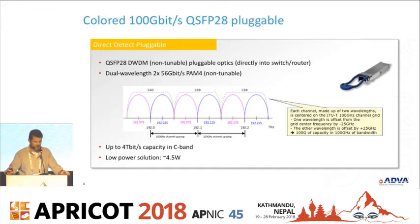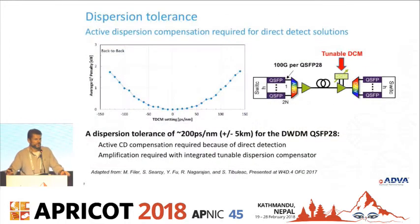But it's got a very small dispersion tolerance, right? So dispersion is a characteristic of the optical fiber. And the critical number on this slide is this one right here. If you're doing an 80 kilometer link, you've got to correct the dispersion on that link to within plus or minus 5 kilometers, which traditionally has been a field engineer with a bag full of dispersion compensation modules. Try this one, try that one, figure out which one works.